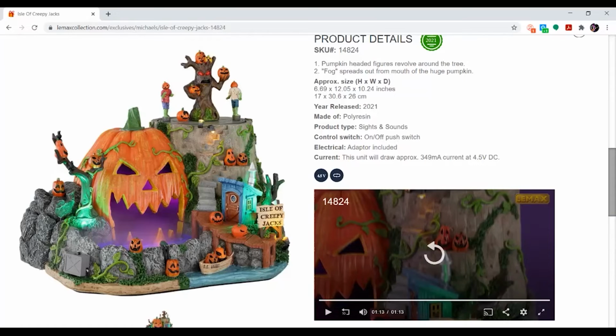Yep. You were saying the other building was your second favorite, so this is not your favorite then? This is not, no. Okay. Nope. Okay, save that till we get to it. I'm curious then, Kelly, where you stand on this one?